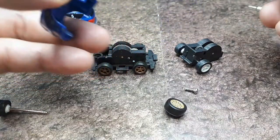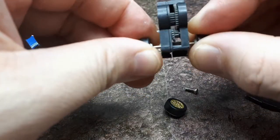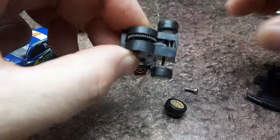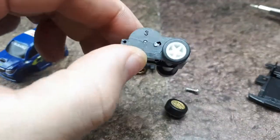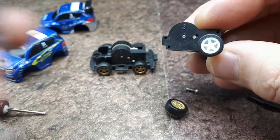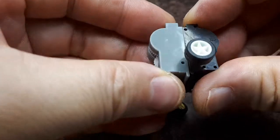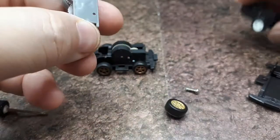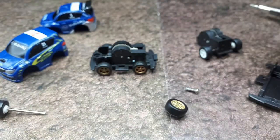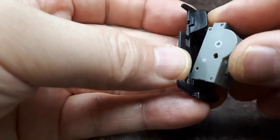I'm going to try, well, let's see here. See, that gear is actually crooked. Oh no, there's just a lot of play in it. I'm curious, hold on here. Here is a real Chorokyu motor. Is it the same size? I think it is the exact same size. So I actually took the gear out of the drive shaft of this Chorokyu motor. I'm going to pop it in here and see if it will fit.